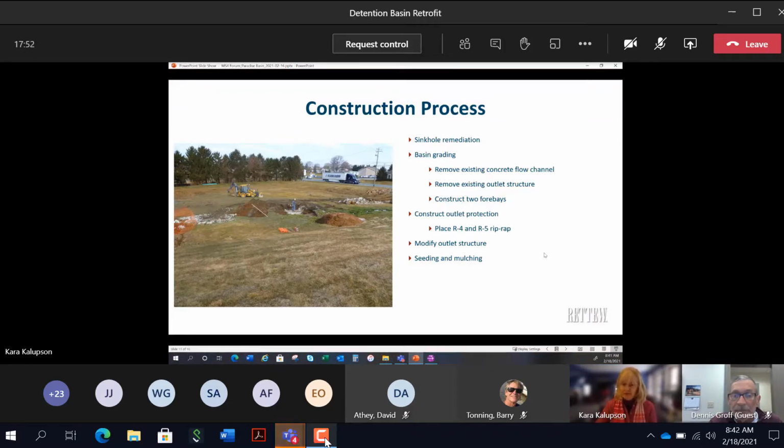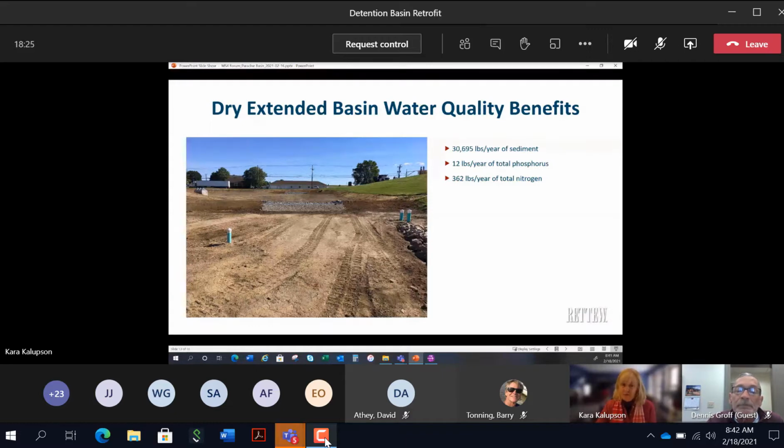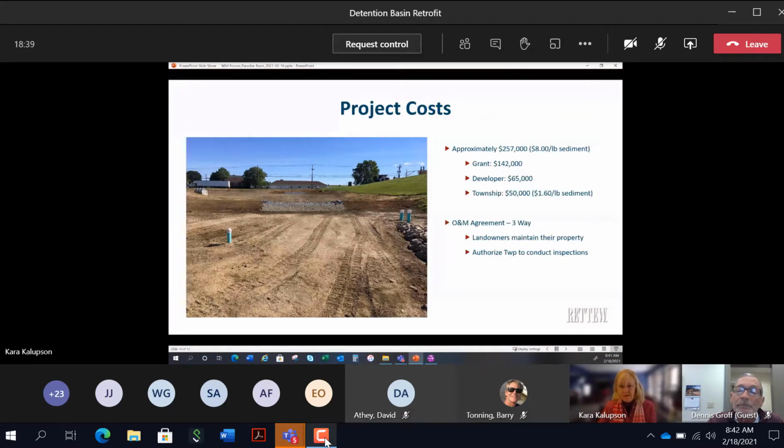I have a slide that kind of shows the breakdown of how the cost of the project was paid for by the partners. These are just additional construction photos of regrading the four bays. You see the under drains in the sediment forebay two, the rock lined emergency spillway, the riprap aprons, and the nice green of the existing bank. Great pictures. And once again, the water quality benefits are pretty significant for the township. They almost were able to achieve their entire pollutant reductions from this one project.